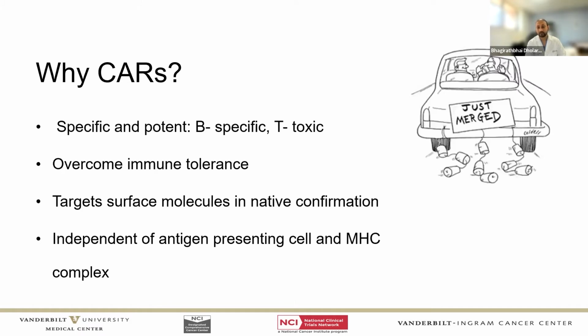Now, CAR T therapy is fundamentally different from other cancer therapies we have available, such as chemotherapy or even immunotherapy based on monoclonal antibodies. These therapies are derived from patients' own T cells, which are genetically modified, and it allows us to combine the best of both worlds: the B cell specific immunity as well as the direct cytotoxicity of the T cell. And it can overcome immune tolerance in many of these patients.